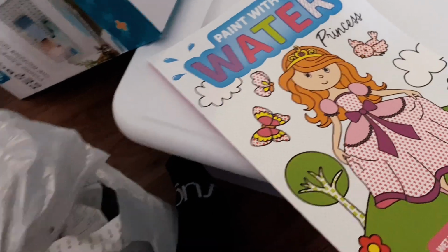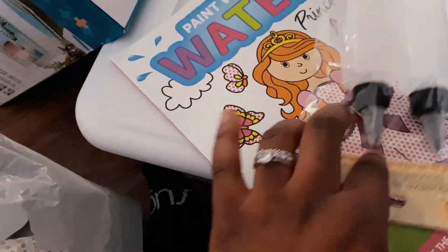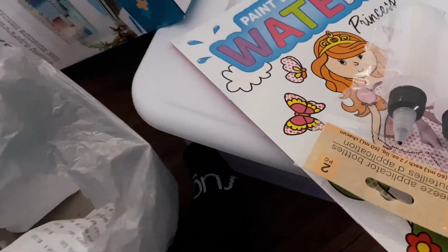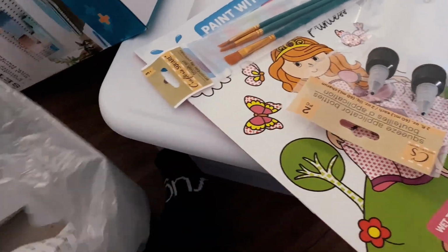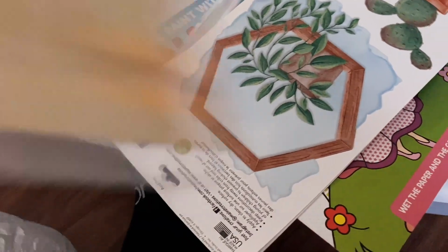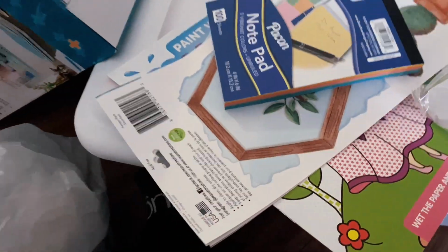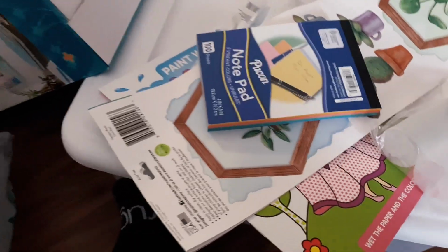I got her this watercolor thing. I absolutely love these. I can never have enough of those. I put oils and bath stuff and massage stuff in these little things. Some paintbrushes for her to do that. I got these for my wall. More of those. Some sticky notes, notebook, whatever. They're not sticky, but that's what it is. So that's what I got in that one.